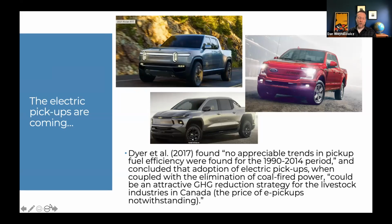And so, what we've observed between 1990 and 2014 is that there haven't been appreciable trends in pickup fuel efficiency, in part because, as I'm sure many of you have observed, our pickup trucks are getting bigger. So while vehicle engine technology has been getting more efficient, we're putting in bigger engines. And so we're not actually getting the benefits in terms of reduced gasoline use.